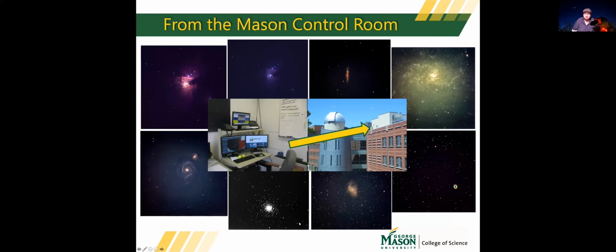Shown around here are some of the images that we've taken with our campus telescope. We'll hopefully give you some black and white views of the night sky tonight. These are color images composed of three separate filters, but we'll still get some nice black and white views of the night sky tonight.